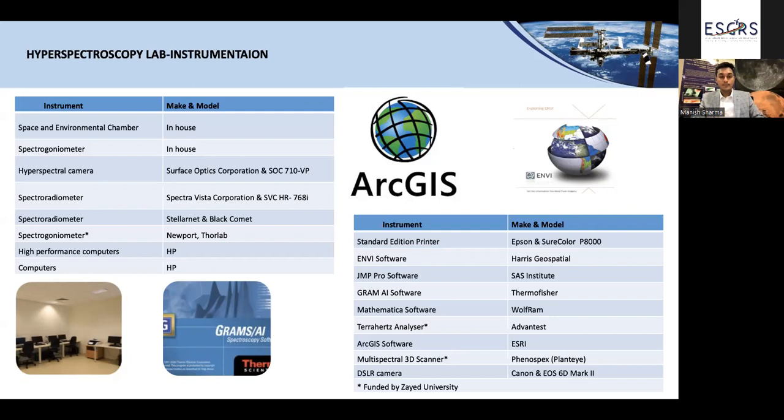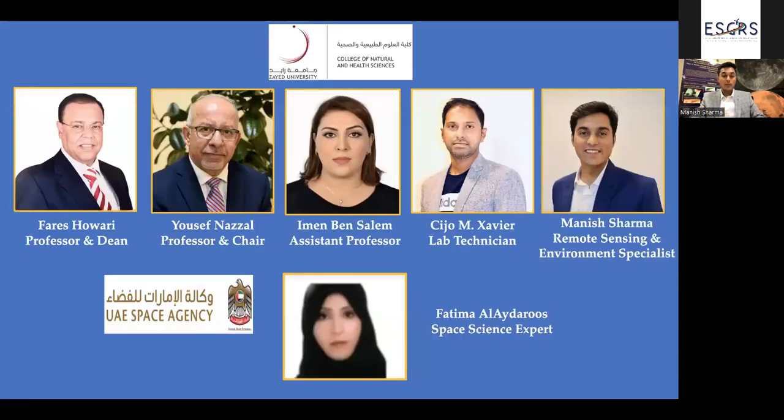And so this is our team, led by Professor Paris Hawari, who is the dean at Zayed University, and co-led by the co-supervisor of the project, Dr. Yusuf Nazal, who is professor and chair of the department, and the assistant professor, Dr. Iman B. Salem, lab technician Cizo Xavier, and myself, Manish. And we have funding support from the UAE Space Agency, from Dr. Fatima Elaidrus.